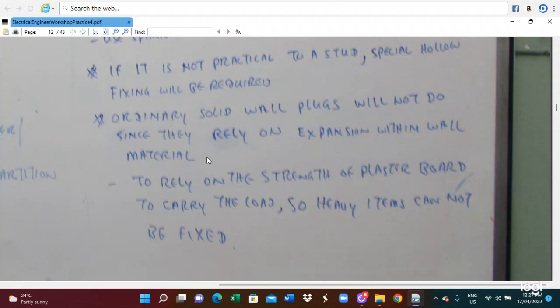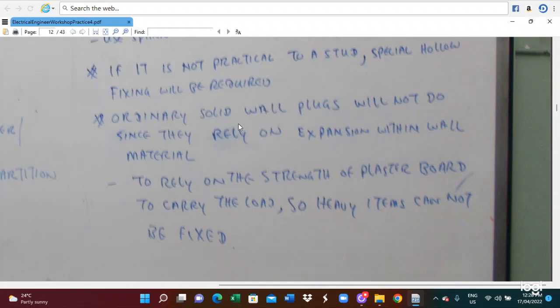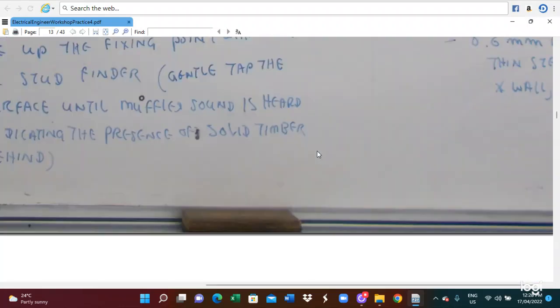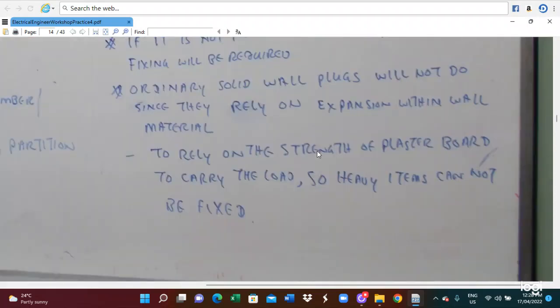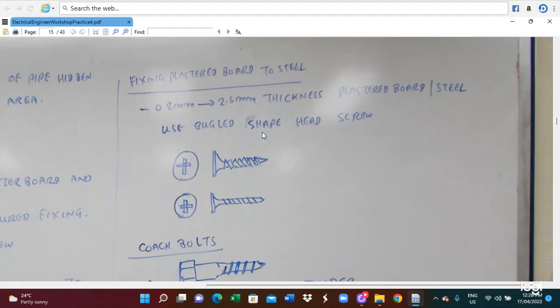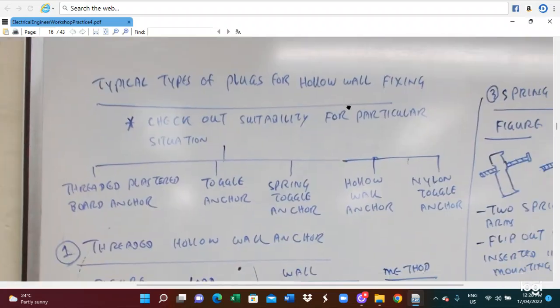So to rely on the strength of the plaster board to carry the load, the heavy item cannot be fixed. So this is the limitation when you are using the plaster board. You can only fix the light item. Here also you see the cost board. So this is a typical plug for the heavy hollow wall fixing.